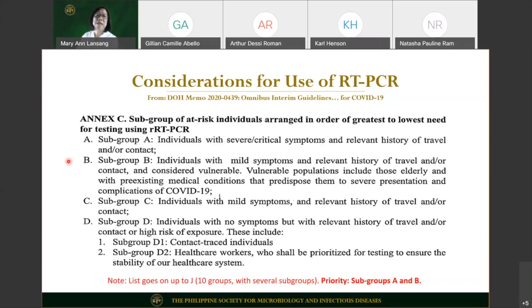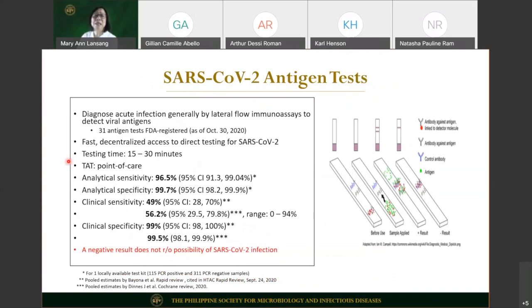next slide, please. The next group of tests would be the rapid antigen tests. There's a lot of talk about the antigen tests. The antigen tests diagnose acute infection, and most of these rapid antigen tests are done by lateral flow immunoassay, where the samples really flow into the strips. And if there's an antigen there, it binds to the antibody and produces a positive reaction with the two lines. And of course, if it's just the control line, that's a negative reaction.